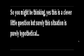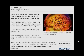So you might well be thinking, yes, this is a clever little question, but surely this situation is purely hypothetical and doesn't have any real-world relevance. Now, there was actually something quite similar fairly recently. Scientists came up with a test for autism, which was accurate up to 90% for diagnosing people with autism, and it would give a false positive 21% of the time.